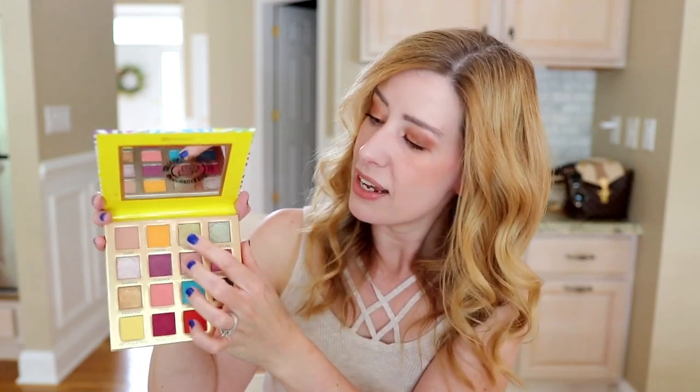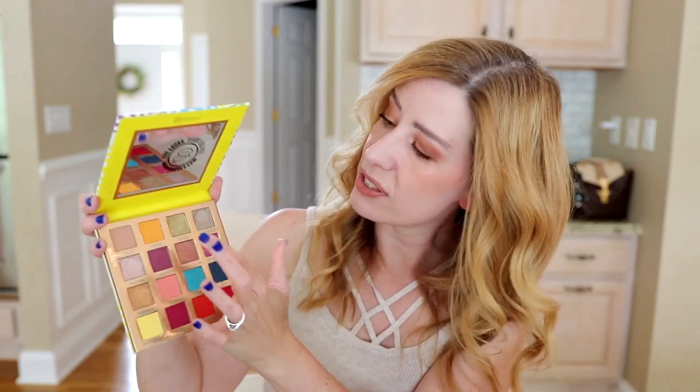And then the only other thing I wanted to mention is these two duochromes right here. They look different in the pan. This one looks really greenish. It's called Exotic, and then this one, Coastline, looks blue, but when you swatch them together, they look almost identical. So I wish that there was a little bit more difference between them, because once they're on the eyes, it's kind of hard to tell the difference.